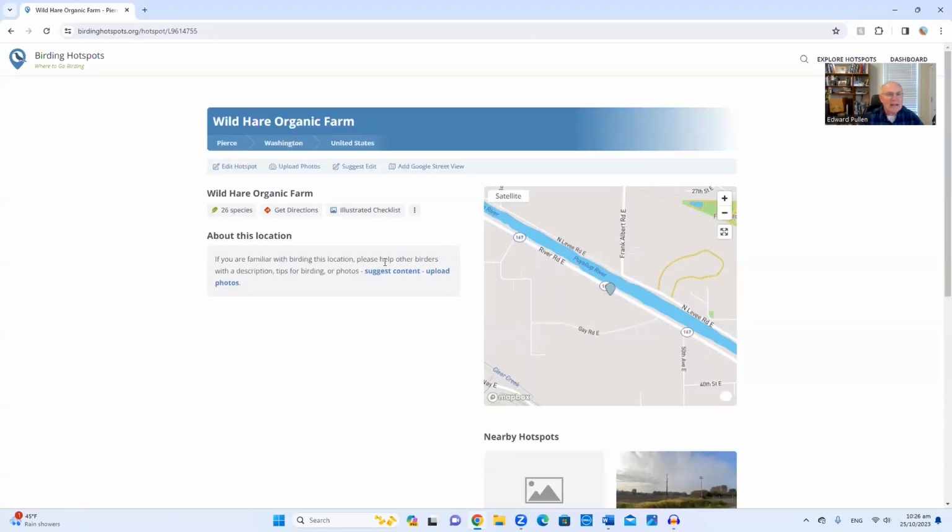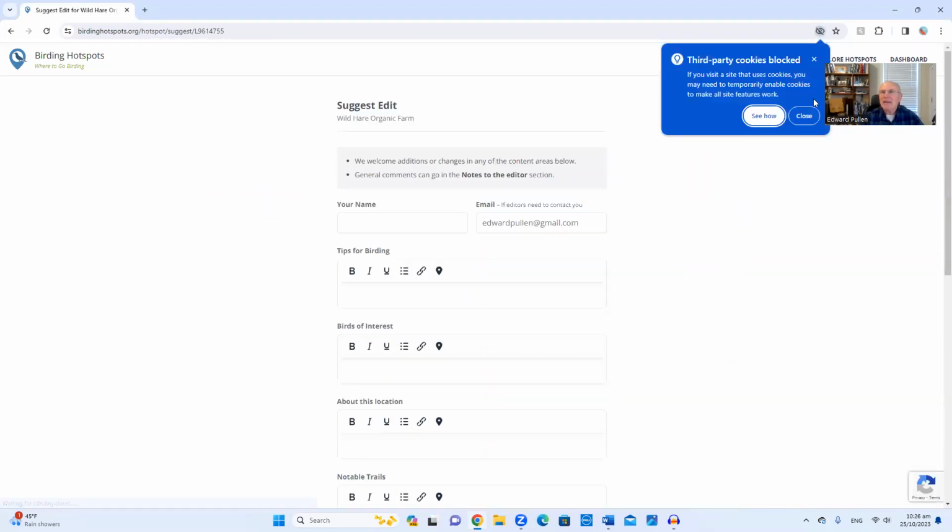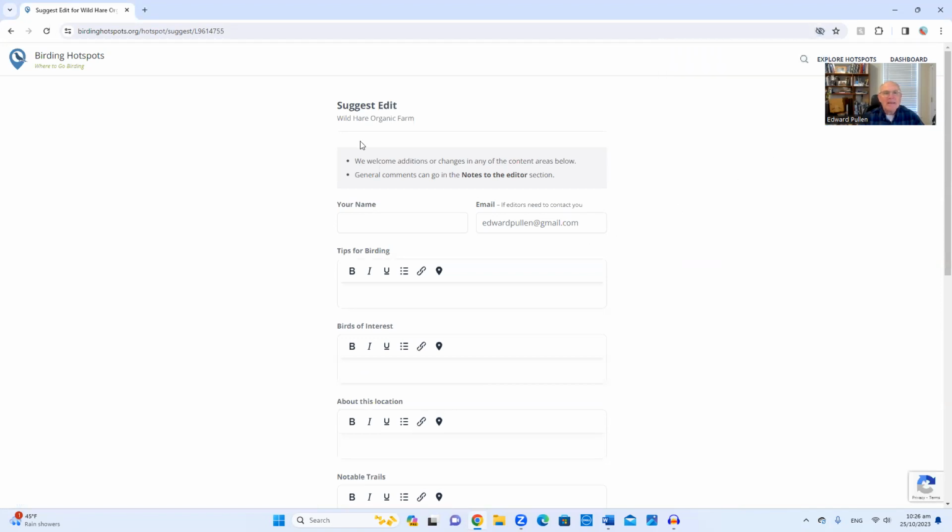Look, there's no data entered. So you can suggest an edit. Because I'm an editor, I get to edit the hotspot. That won't be there for you, but you go to suggest content, and you click on suggest content, and then you have to enter your name and your email. So I'm going to enter Ed Pullen.